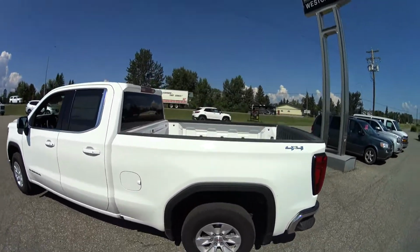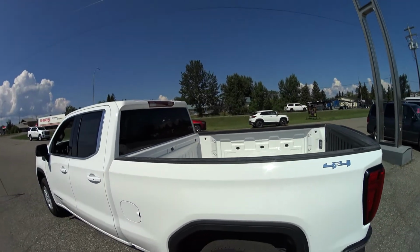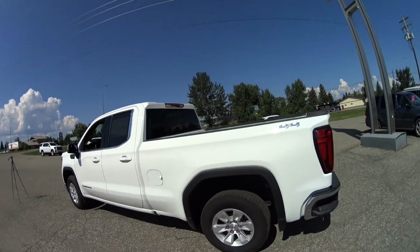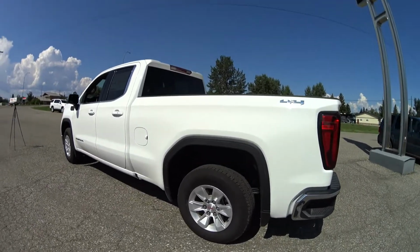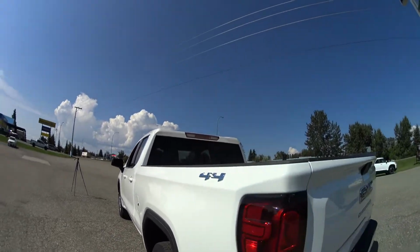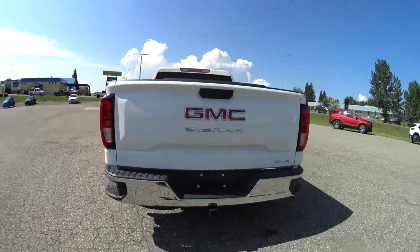It'll be easy enough to put an ATV in the back, a quad, a couple dirt bikes, 3 dirt bikes, your gear, going to the hardware store, going to the dump to do some house chores. Again, it offers a lot of utility. It gets nice front four-wheel drive badging. And also in the back here, we got a really good tailgate.